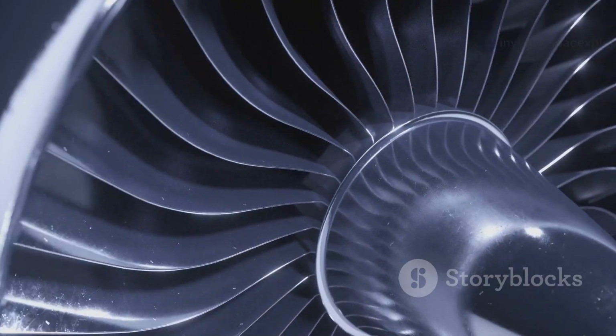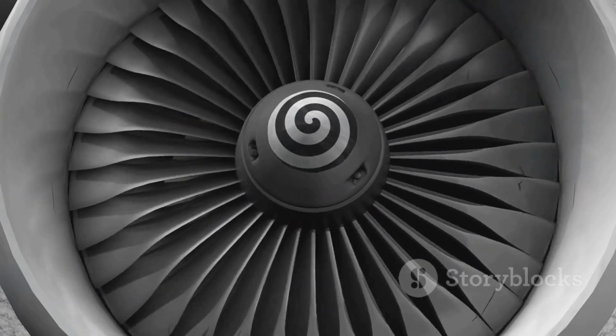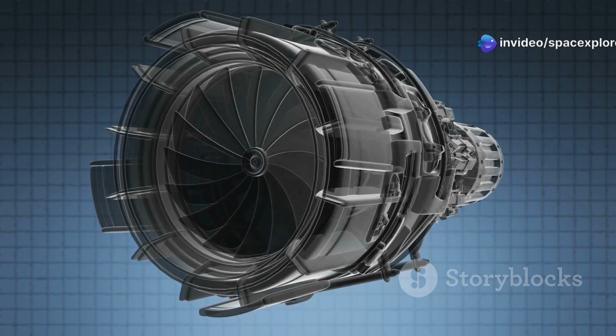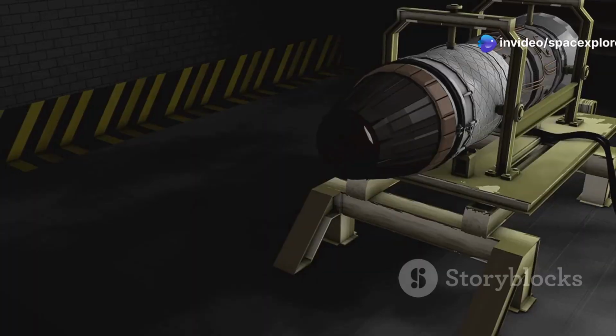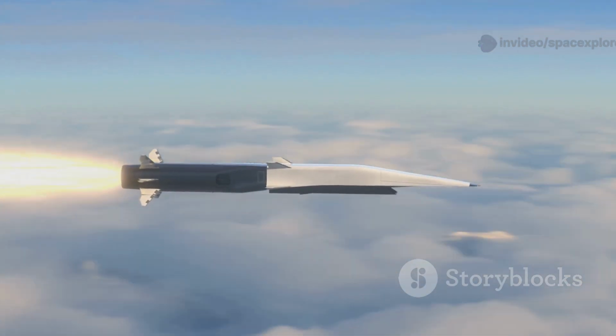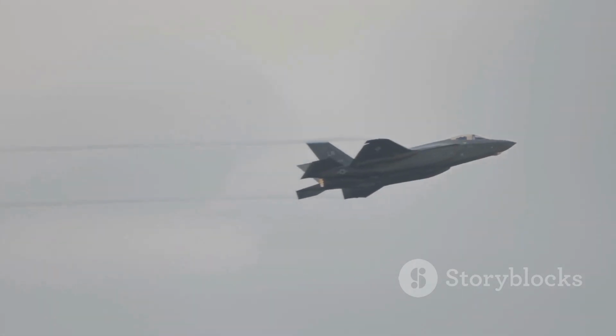The Blackbird's speed was made possible by its powerful engines. It was powered by 2 Pratt & Whitney J58 engines. These were some of the most advanced jet engines ever created. They produced over 32,000 pounds of thrust each. The Blackbird could outrun and outmaneuver surface-to-air missiles. It could even evade enemy fighters.